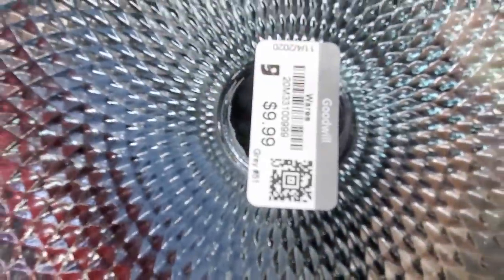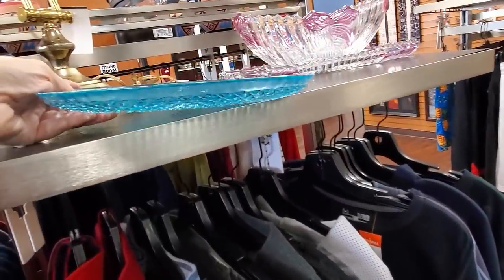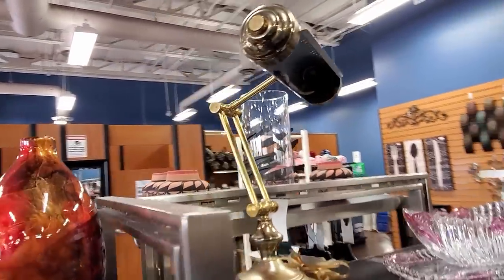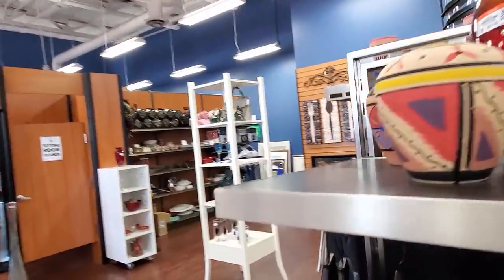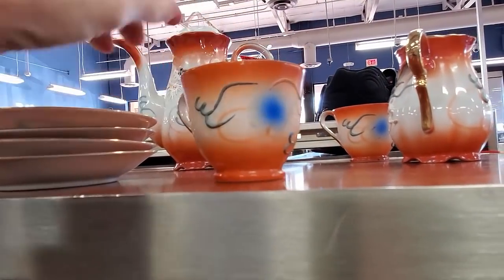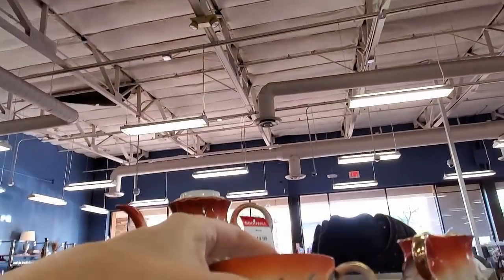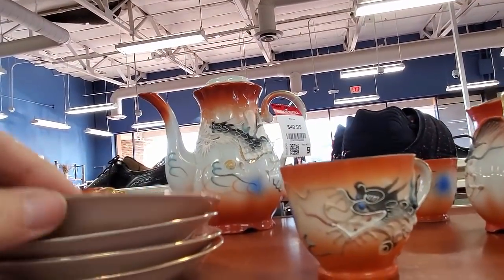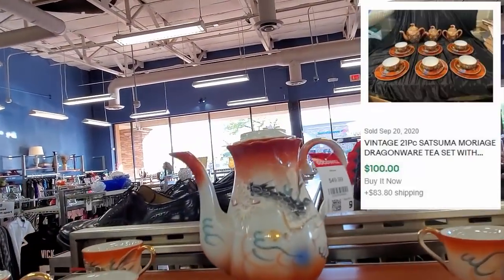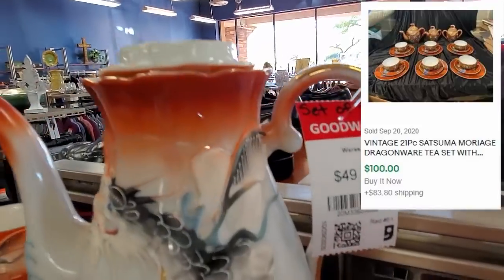This is a pattern known as Diamond Point. I love the blue, just not worth a whole bunch. This is dragonware, and a lot of times these will have what's called a lithophane, where you can hold it up to the light and you can see a picture in them. These did not have the lithophane, so they weren't going to be worth as much, but they have this one priced pretty reasonably for how many pieces you get in the tea set.